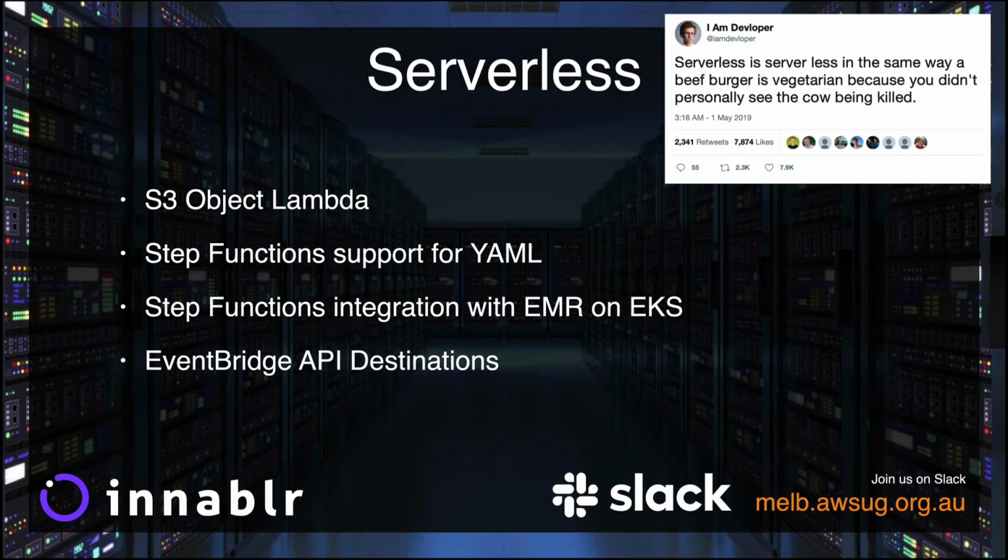So Step Functions, we were talking about it before with EMR on EKS. So now you can orchestrate your EMR on EKS with Step Functions. So 3 steps: create virtual cluster, delete virtual cluster, and start job run. So that's awesome for people who want to run an EMR cluster as a transient type of cluster, do some job, then terminate everything. That's a good orchestration tool. Definitely. Yeah.